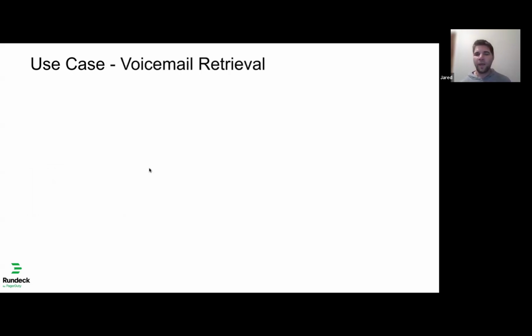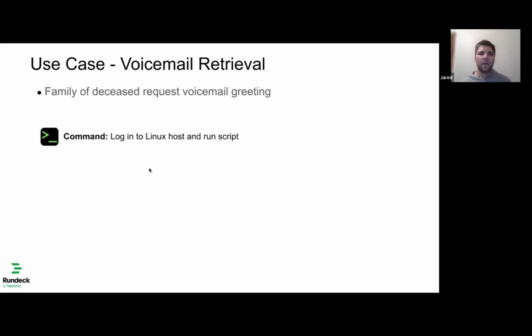Yeah, and then as a particular example, we've got a voicemail retrieval use case in there. A family member, for some reason, someone might want to get the recording of a voicemail for a given family member or something like that. Prior to the job, that was a ticket that went into a queue that an engineer had to go and pick up, log in somewhere, pull it out, and email it somewhere, and eventually it would get back to the customer.